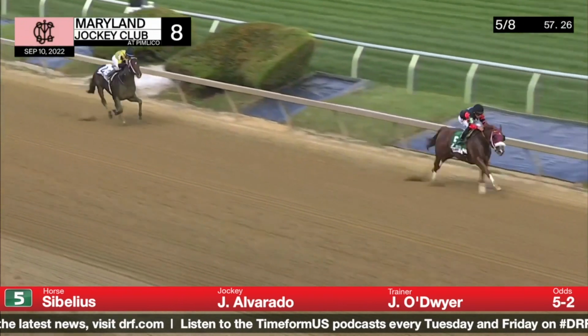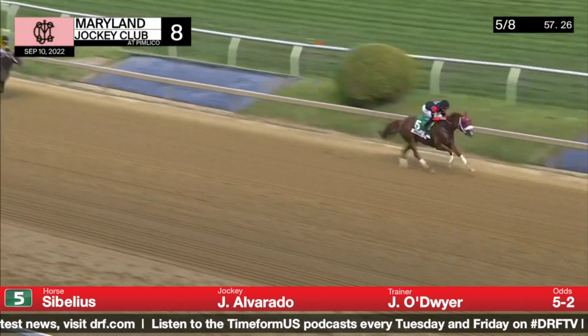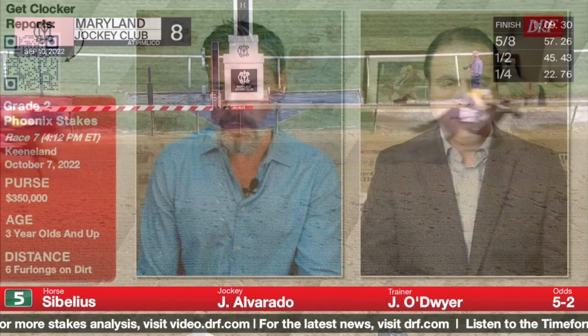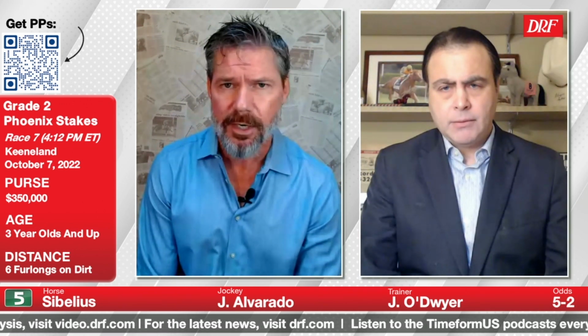Really nice performance. He also ran really well when he won at Saratoga two starts back, where he just sat on the outside of the runner-up there, Mexican Wonder Boy, who came back to win his next start with a 103 Beyer. This horse is in great form right now. He's already won over the Keeneland main track.